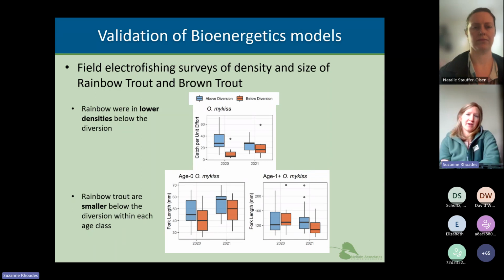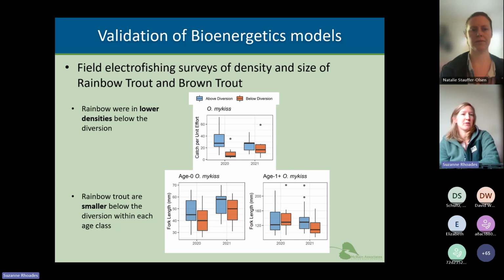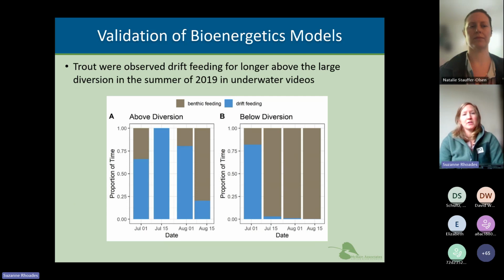So these kind of validated our bioenergetics models, and the fact that we were predicting that condition would be lower below the diversion was validated by the fact that there were fewer fish there, and the ones that were there were smaller as well. We also did some video work to see if we could observe the behavior of the fish above and below the diversion.